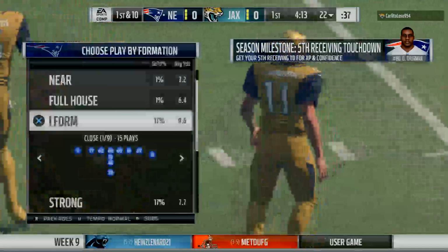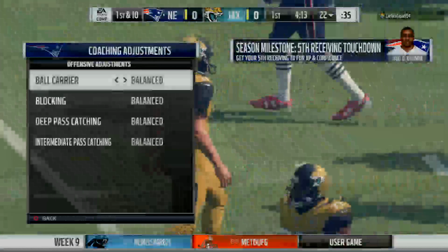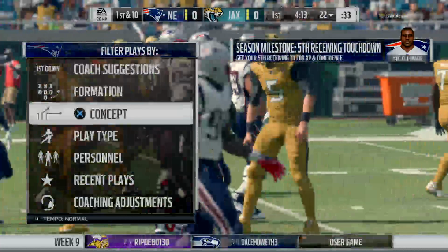Well, this winds up an empty possession. Everything looked okay. He just never got the ball on target.